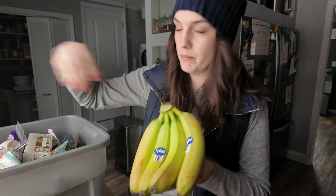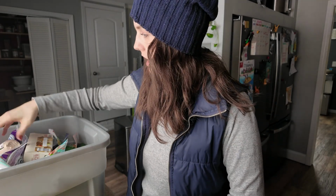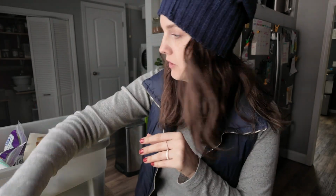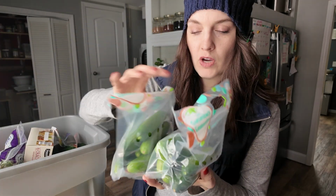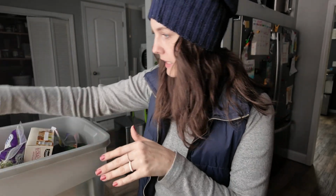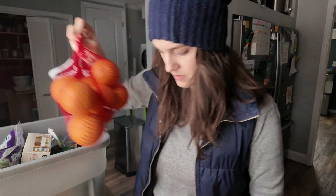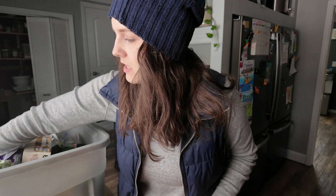I got a couple bunches of bananas. My kids are in a banana eating phase. This goat cheese, my kids like goat cheese. This one I found is gingerbread goat cheese, so I got that for them. Couple things of cucumbers. We're gonna do some homemade gyros, however you say it, and then snacking. I bought 2 things of oranges because they were on sale. It's a great winter fruit to eat.